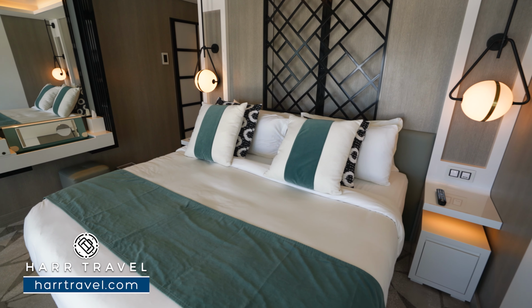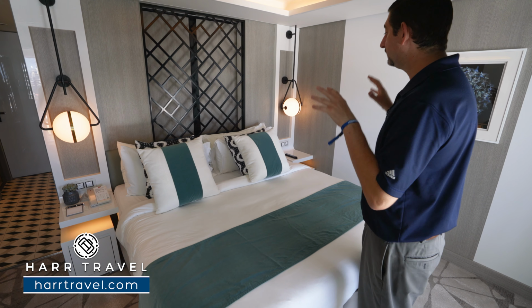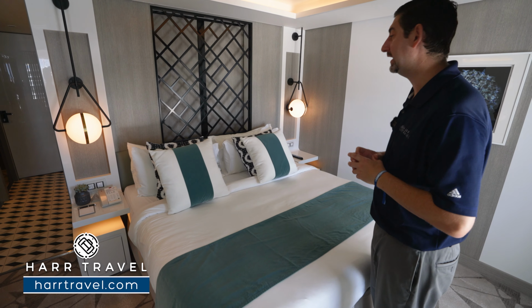On one side of the bed, you're going to have two USB chargers. On the other, you have two US plugs as well. Storage underneath. And I love that they've gone to high extents to upgrade the bedding, the exhale bedding, and some of the best mattresses in the entire industry.